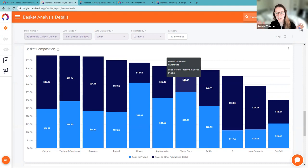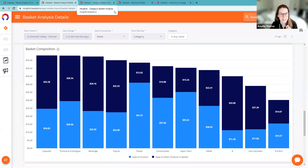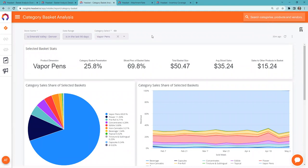I'm sure y'all can take a guess, but out of the group here, what do you think is probably a driver product or a passenger product, sorry, for vapor pens? Flower, pre-rolls. I'm gonna say non-cannabis, like batteries and whatnot. Yeah, edibles. I think you guys are pretty smart, but we will see if you guys are correct.